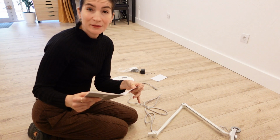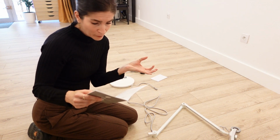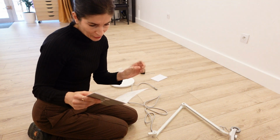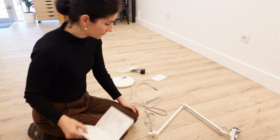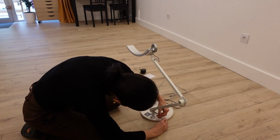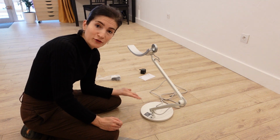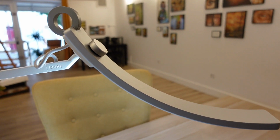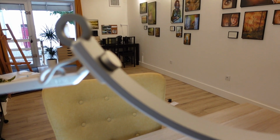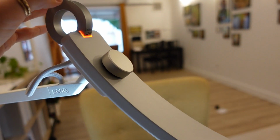Putting this together seems very easy as we just need to assemble the 2 parts and just tighten the screw. That's pretty much it. So let's try it. That is it. It takes 2 seconds. So design is one thing, but what we want is for it to be efficient. And this is the button that you can use to turn the lamp on or off.